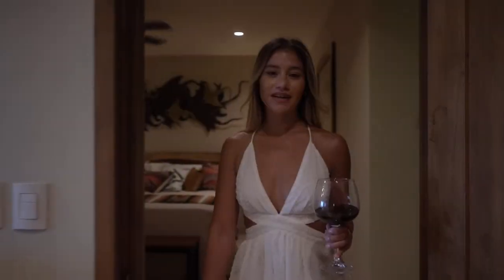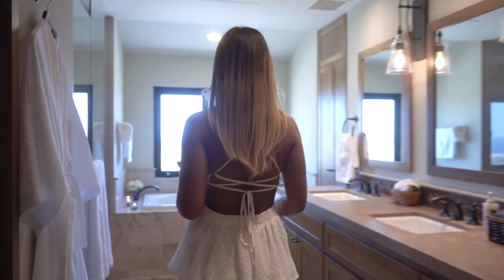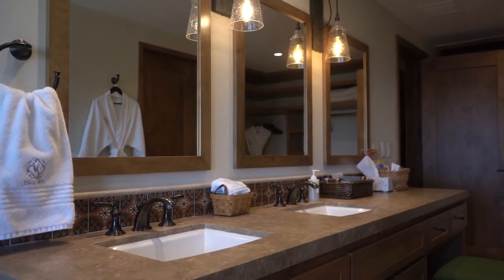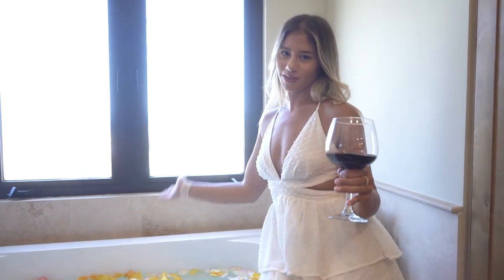All right, guys, now we're gonna take a walkthrough into my favorite place in this house. Look how gorgeous this bathroom is. You have two sinks for a couple and then the gorgeous bathtub, which has an overlooking into the Pacific Ocean.